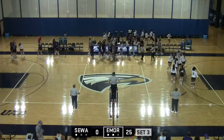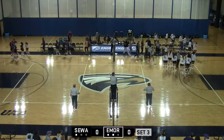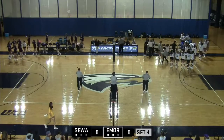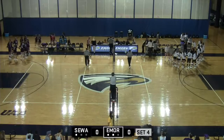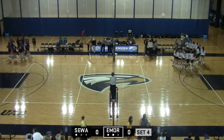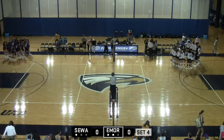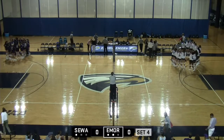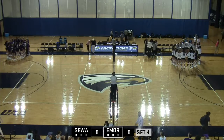Nicely done by Emory. Great comeback out of a difficult set number 2. But they now lead 2 sets to 1, but it's a long way to go till we get to the end, folks. I promise you that this Sewanee team is not going to go away easily. They are a very confident group. You can tell the way they play. Emory hitting .256 now for the match. Sewanee hitting .228. Both teams playing pretty well.